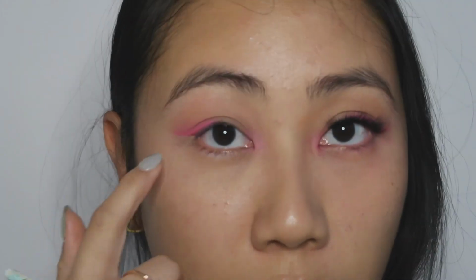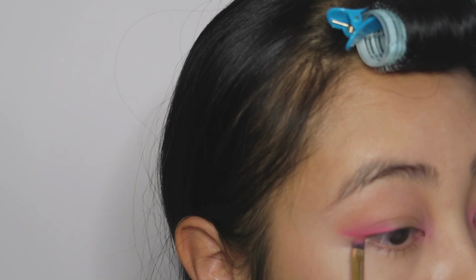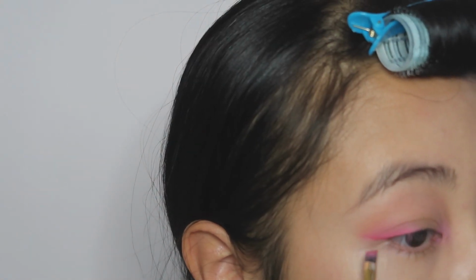Okay, it looks much better, but I'm going to define it a little more with that darker shade. And this time I'm going in with really light brush strokes because I don't want it to be super pigmented.